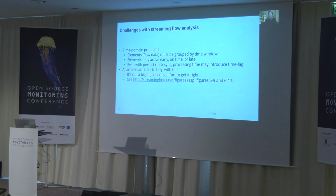Beyond the added complexity, streaming analytics introduces some of its own unique challenges at runtime. If you've dealt with flows at all, you're probably already aware that things get weird if you don't NTP every device that's involved in a flow solution. Time travel happens, right? Even when you do get this right, though, when you're working in the realm of streaming processing, you can still have time lag introduced because it's grouping every element by a time window.